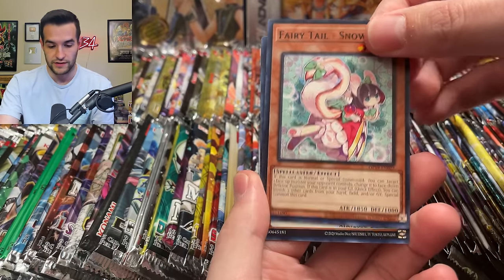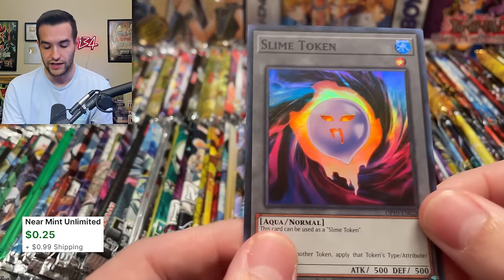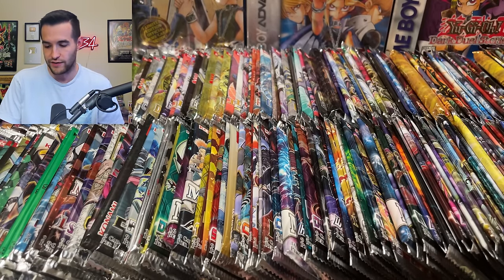That'd be pretty amazing. Fairy Tail Snow, that's a pretty good card. We got the Excalibur and a slime token. Slime token, I always really like this one. I think it looks pretty nice. I think the tokens are a really cool idea to have in the OTS packs. I think they're just nice to have, like when you're playing a certain deck, you have your specific token.